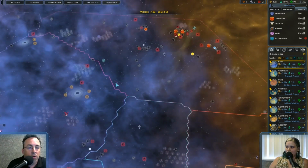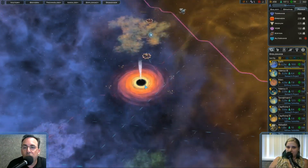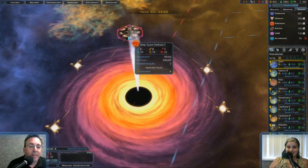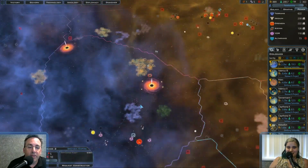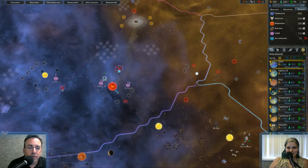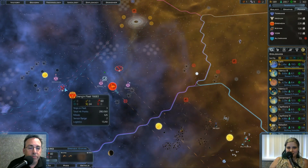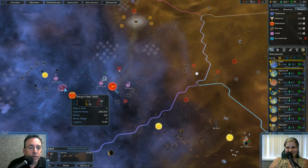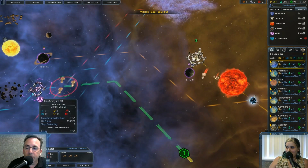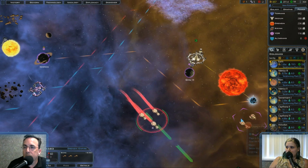Right. Holy, look at that. 4 antimatters. Oh, somebody scored here. That is so cool looking. Now I bet that the, what's this, the Drengen? Oh, they're not even using them. Well, they might be using it. He's got 60. It's all frigates.